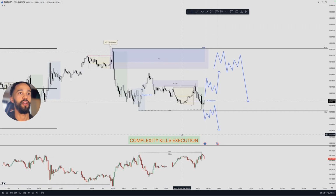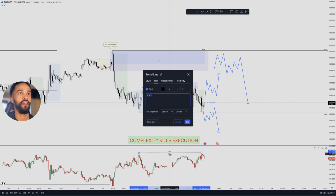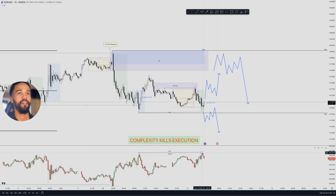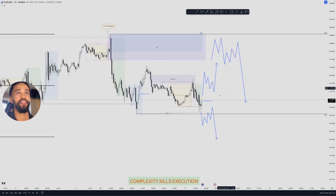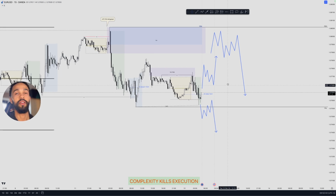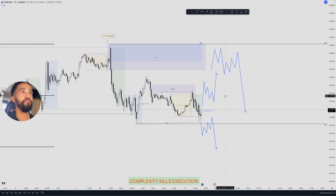So if I show you now here, DXY already has swept its previous daily high. Has swept its previous daily high and made a higher high with the wick, whereas we also made a higher low. That shows SMC divergence, which indicates EU strength and DXY weakness possible from this area. How long that lasts, we don't know.